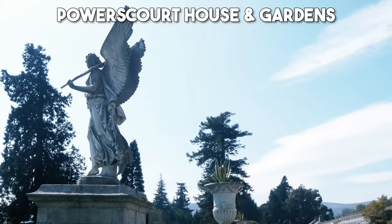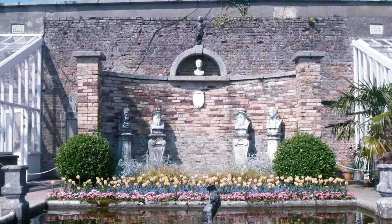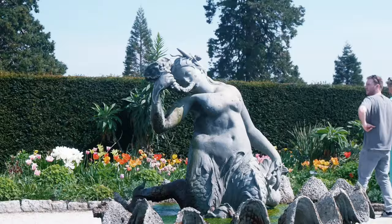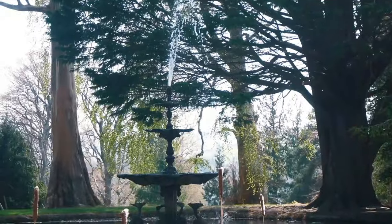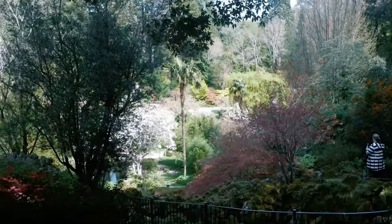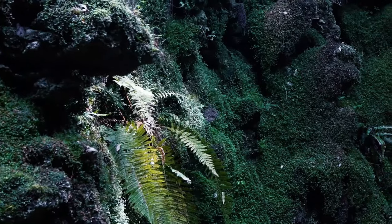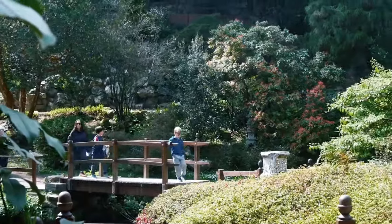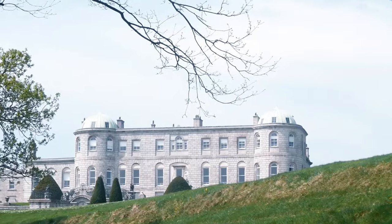16. Powerscourt House and Gardens. Powerscourt House and Gardens in Enniskerry boast a captivating history and breathtaking scenery. Owned by the Slazenger family, this majestic estate spans 47 acres, featuring picturesque views of Sugarloaf Mountain and tranquil lakeside walks. Wander through the kitchen and rose gardens, marvel at the Italian gardens, and pay respects at the pet cemetery. With over 200 varieties of flora, it's a botanical wonderland blending seamlessly with its surroundings.